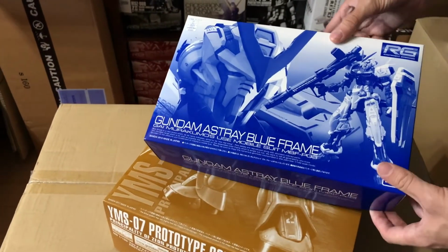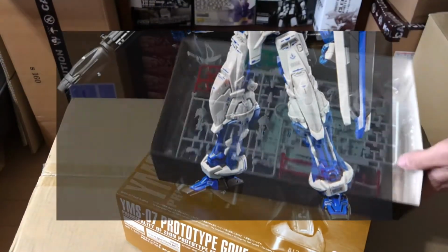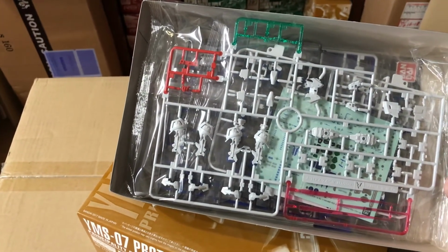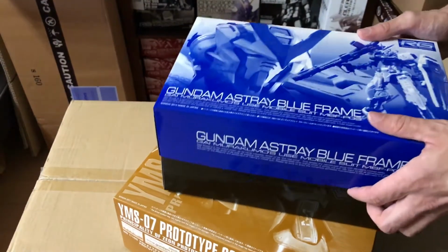Astro Blue Frame, not super popular, but it's there. Red Frame has water slide decals now, they just came out. Blue Frame, you're sort of stuck with stickers, but this is available. Got the nice bazooka.